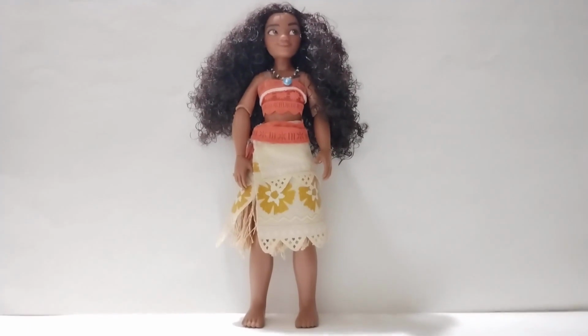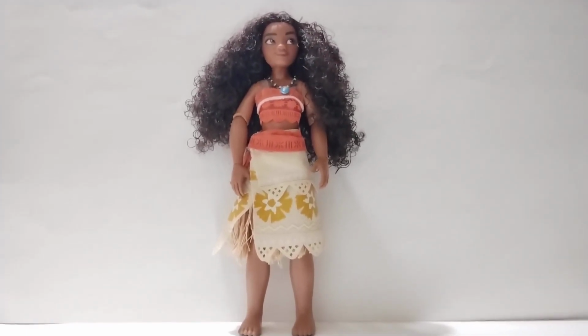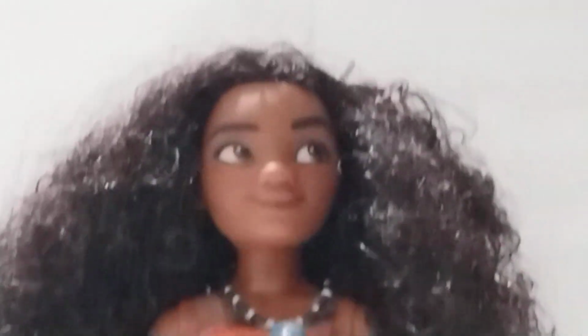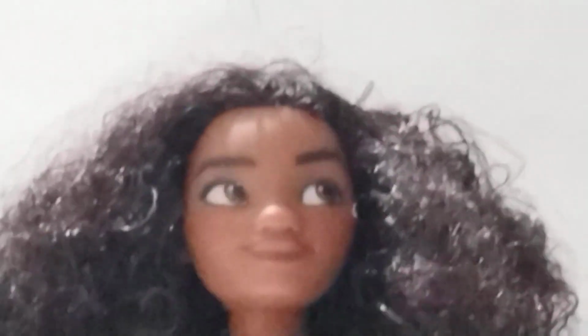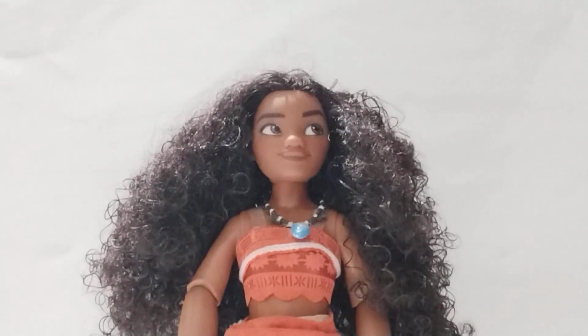But enough said about the context of this video. Now let's officially take a look at Moana. So, starting off here with Moana, starting with the head sculpt, it's very impressive. Now, since this is a Disney Store Deluxe doll, she of course has a much more accurate design literally everywhere.